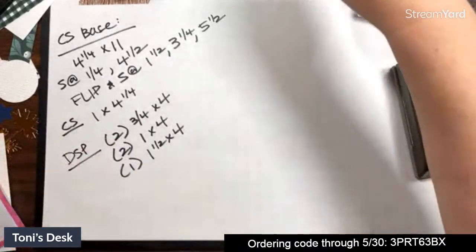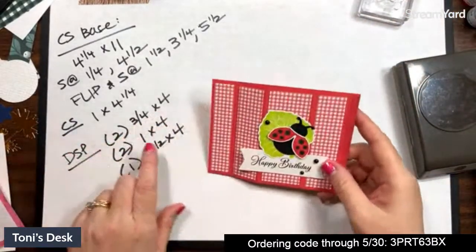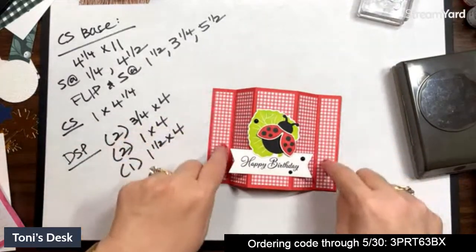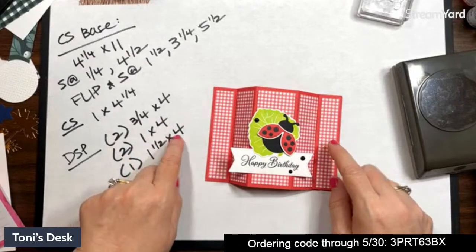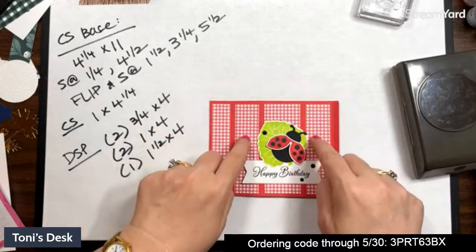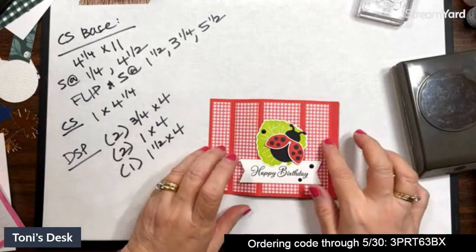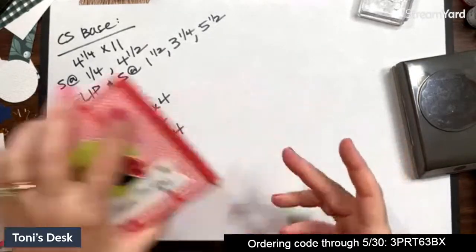All right, so let's put that there. So let me just explain this. So 3/4 by 4, that's these pieces right here on the sides. Then the 1 by 4, that's these pieces here on the side. The 1 1/2 by 4 is the very middle. All right. So let's do our scoring.